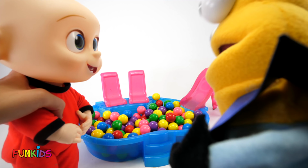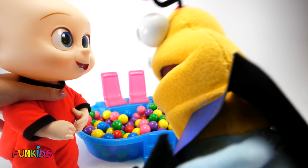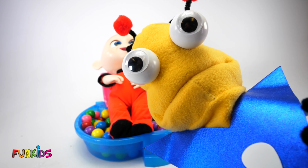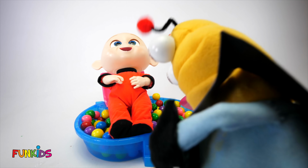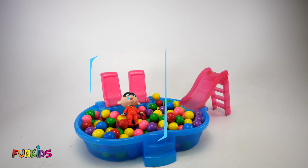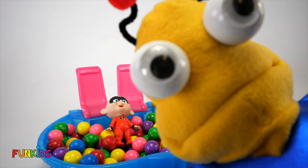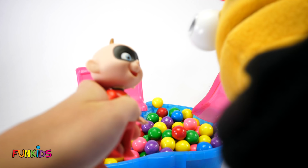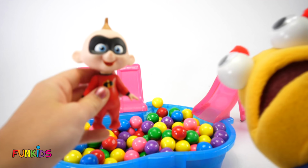Do you know what the magic words are? The magic words are Zim, Zam, Shabam. Can we say them together? Okay. One, two, three. Zim, zam, shabam. Wow! Baby Jack-Jack got baby size. Yeah! Yum, yum, yum. Baby Jack-Jack, you're so cute, I could eat you.